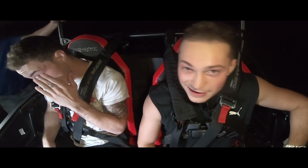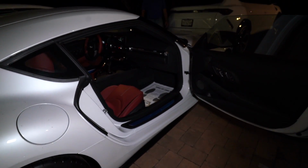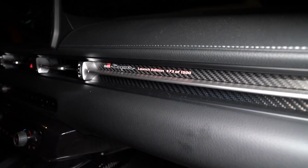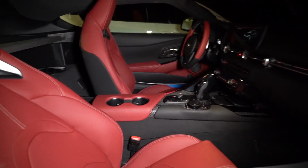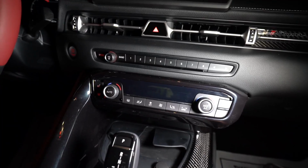Oh my god. Yo, that was fun. This Toyota Supra, there's only 1,500 of these ever made. And let's see, this is launch edition 473 of 1,500. This interior is beautiful. Oh my gosh. Look at that. This is amazing. This right here in the front is pretty similar to the way my M4 is set up. I'm definitely gonna give this car a spin.